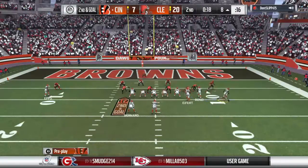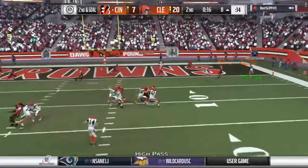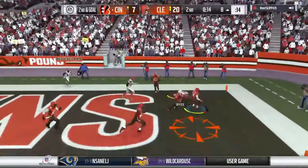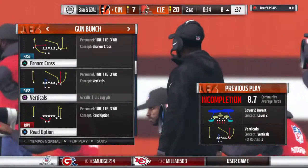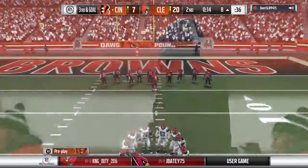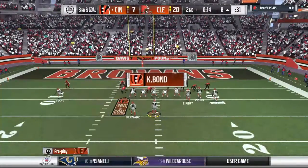And he motions the wide receiver. It's second down. Dalton looking. And not only did he drop it, he dropped it in the end zone. So they're coming up here on the 9th play of the drive, and it's third and goal.